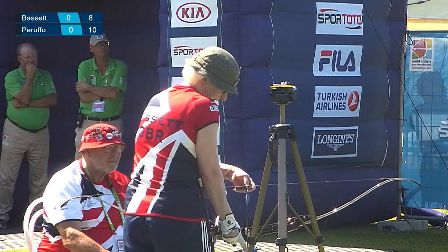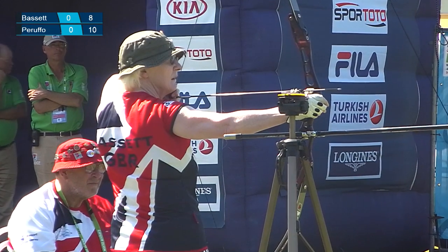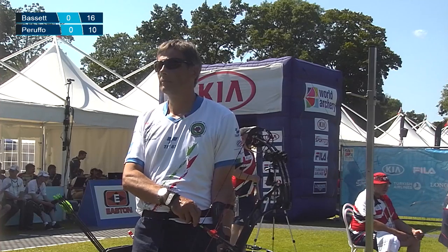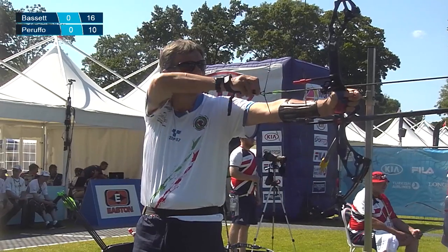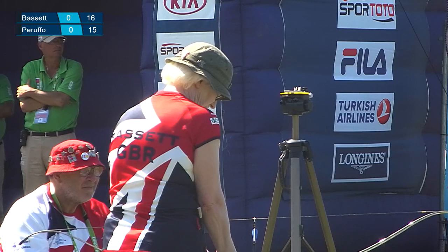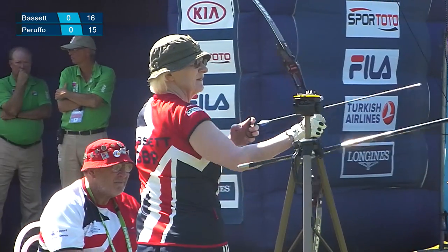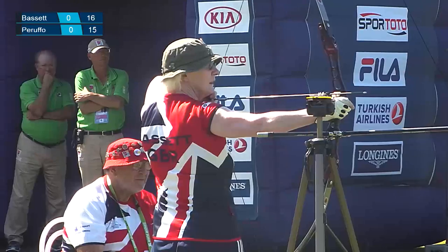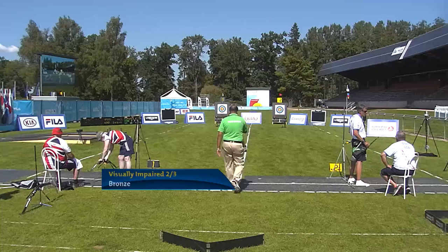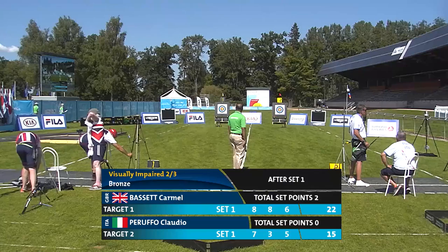He's up quick and shoots it fast. There were 13 seconds left on the clock. Nice group for Carmel. Yeah, great group for Carmel. It's another 8. It's Carmel for the last arrow of this set. It's a 5 from Claudio. And a nice group for Carmel. I think that's confirmed that Carmel's going to take that first set, setting the tone for the match.